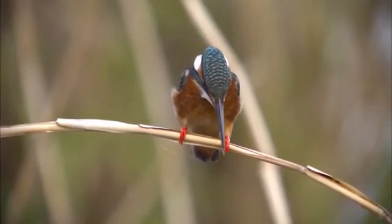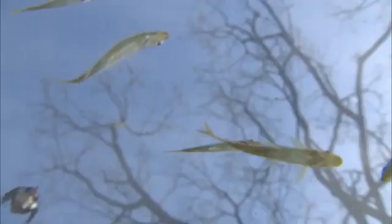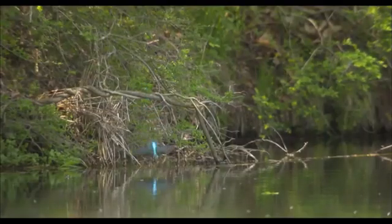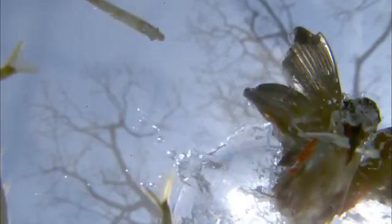The common kingfisher is aware of this bit of science. But even this skilled hunter can miss its target by less than an inch. The common kingfisher has learned this through considerable trial and error.